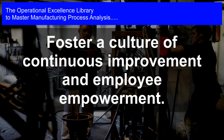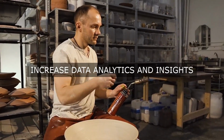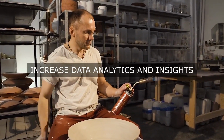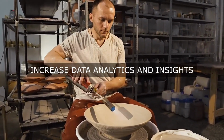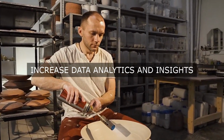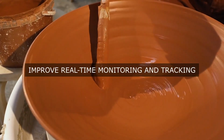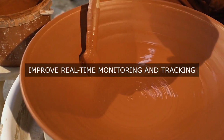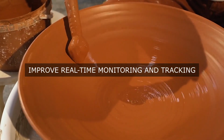Furthermore, operational excellence improves customer satisfaction by enhancing delivery performance, responsiveness, and reliability. It also improves supply chain performance by reducing inventory levels, improving inventory turns, and enhancing supply chain resilience. Finally, it reduces environmental impact by minimizing waste, reducing energy consumption, and enhancing sustainability.